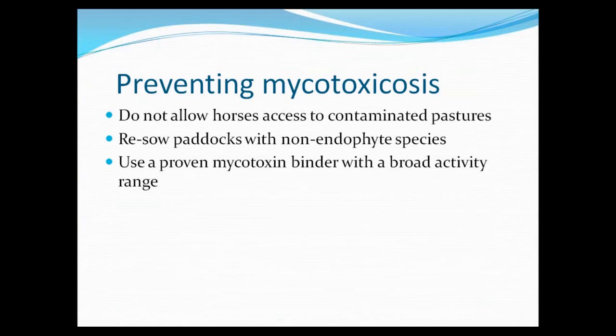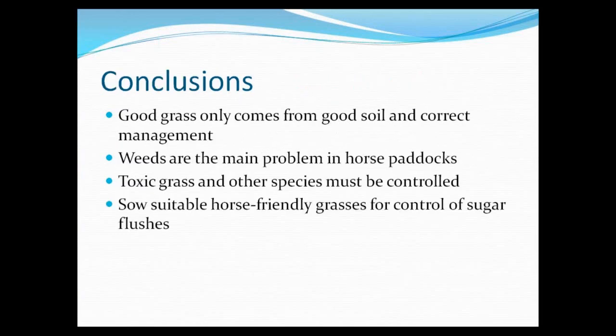So what do you do to prevent mycotoxicosis? Well, don't allow horses access to areas that you know are contaminated, especially the paspalum, because you can readily see that when the seed head matures in the autumn. If you can, resow your paddocks with non-endophyte species. All of the good horse feed companies who are producing compound feeds will include a mycotoxin binder with broad activity range in their feed. You can also buy mineral buckets for use in paddocks that have some mycotoxin binders in them.